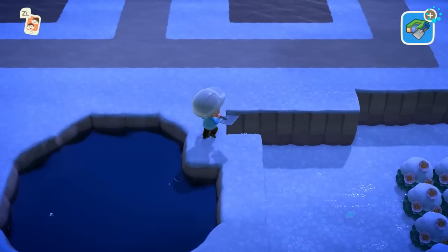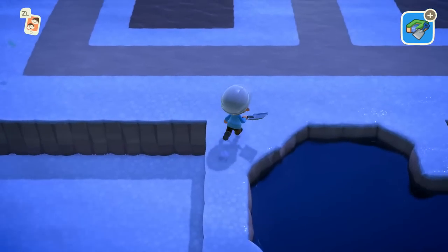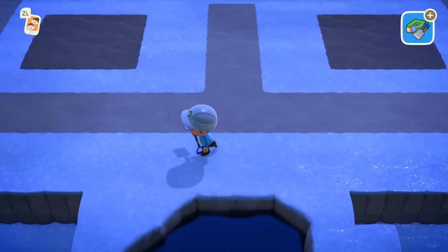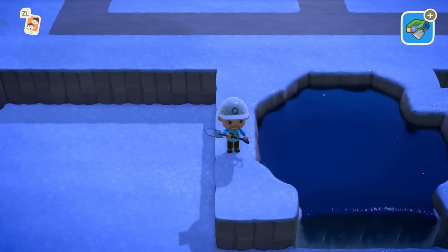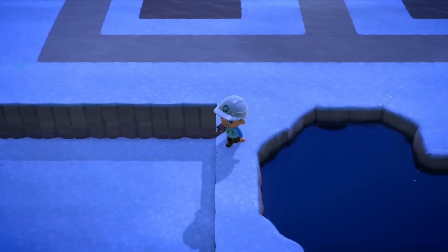Dang it. I am going to scream. Now it's just a stupid pond. What I was going to do was I was going to have the pond stick out of the cliff. I thought what I would... well, wait. Hold on. Maybe I can still do it.